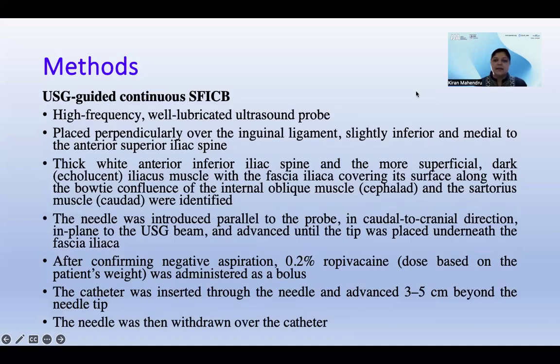For ultrasound-guided continuous suprainguinal fascia iliaca compartment block, again a high-frequency, well-lubricated ultrasound probe was placed perpendicular over the inguinal ligament, slightly inferior and medial to the anterior superior iliac spine. A thick white anterior inferior iliac spine and more superficial dark iliacus muscle with fascia iliaca covering its surface, along with the bow tie confluence of internal oblique, which is cephalad, and sartorius, which is caudad, was identified.